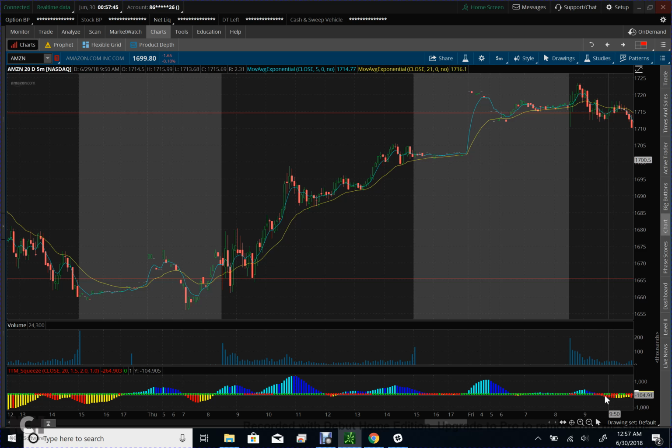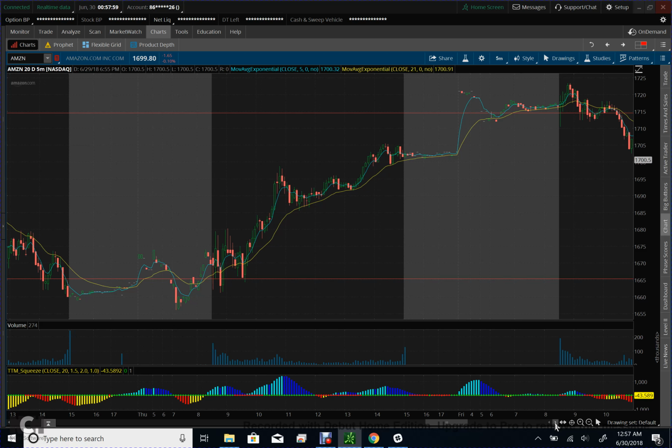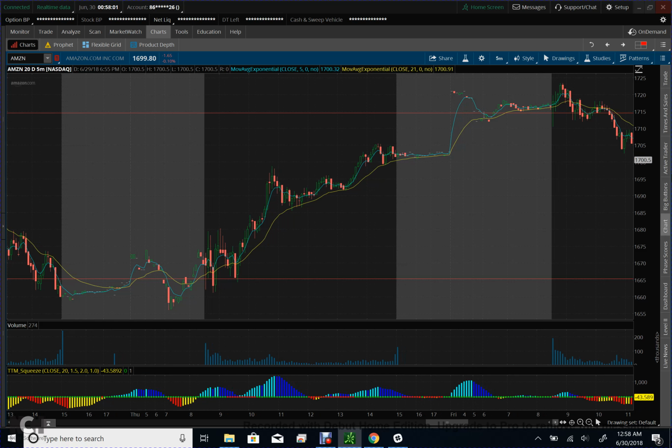Now we had a bearish squeeze that just fizzled, and now we had another one as it consolidated, and now yet another squeeze forming here. And so it looks like this is going to continue. Yeah, this is continuing. There's the squeeze fired. Of course, it's going to retest a little bit.